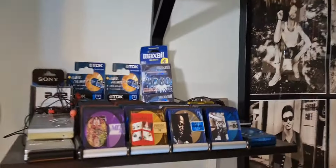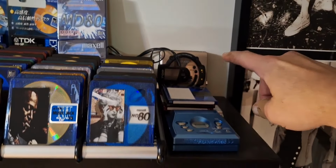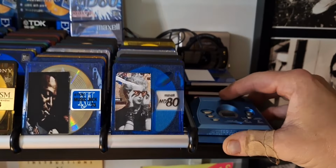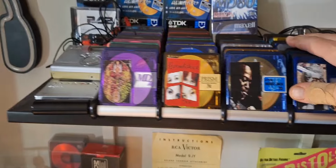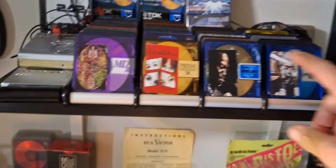This is my mini discs. I have, let's see, 1, 2, 3, 4, 5, 6 personal Walkman-type mini-disc players, which I all love and cherish. And these are not everything I have, but these are ones that have been recorded on, and I make little labels.